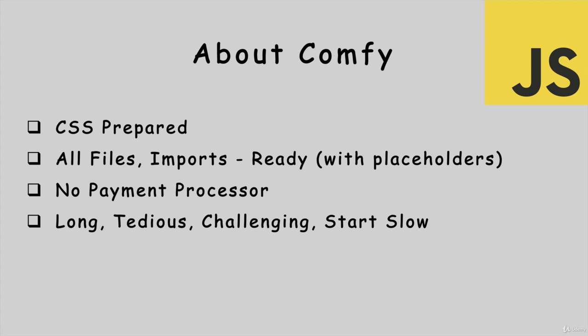I also would want to mention that we will start off somewhat slow because I would want all of us to be on the same page. As a side note, that's why most of the course projects are smaller, so you do get those instant wins. And this project was purposely added so you get a taste of what it's like to build something bigger.